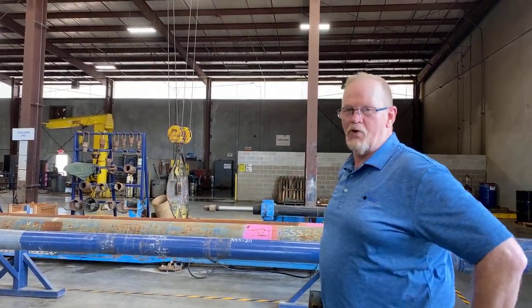We have a third-party inspection that's here all the time. We do not inspect our own equipment. When I say inspect, I mean non-destructive testing, mag particle, dye penetrant. We do that on all of our tools, but it's done by a third party. So we don't. No conflict of interest. No conflict of interest. Thank you, sir. No conflict of interest.